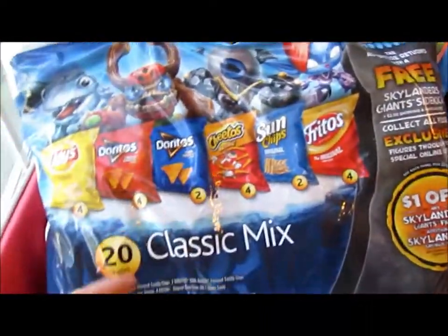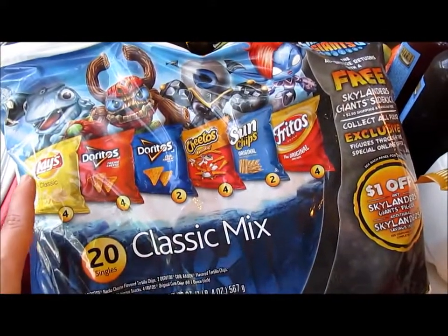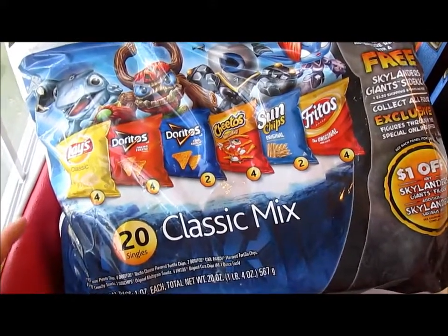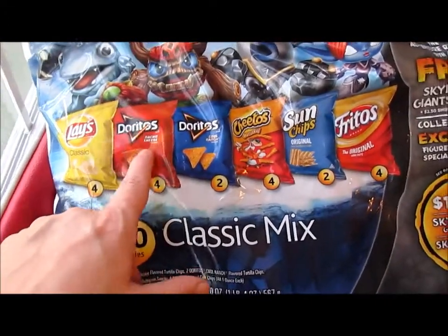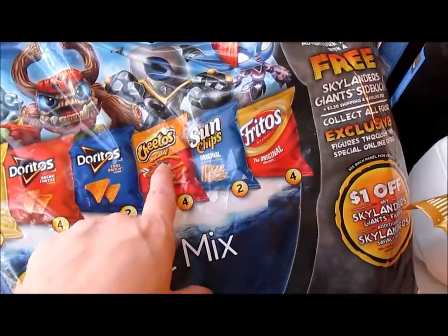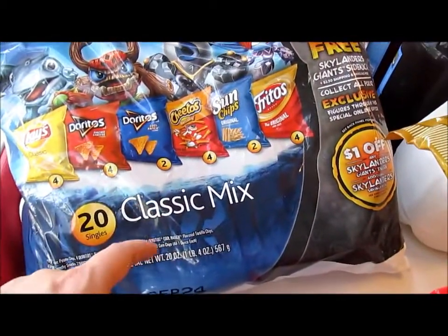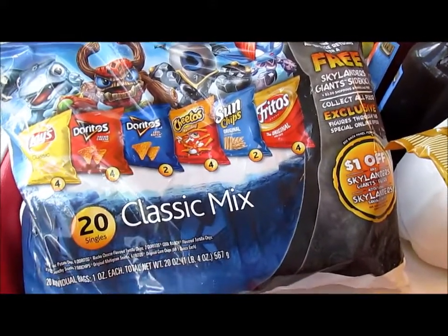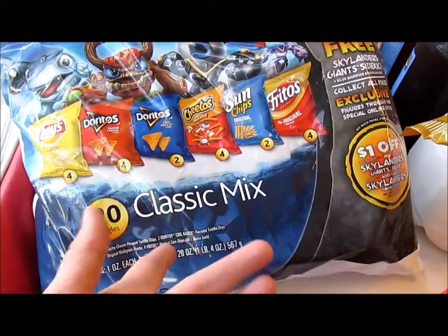Now, I don't really like buying these in a way, but in a way I do, because it does kind of give you the right portion size so you don't eat the whole bag of potato chips in one night. This one's got the classic Nacho Cheese Doritos, the Cool Ranch Doritos, the Cheetos, the Sun Chips, and the Fritos. They have all different kinds, and it's good for his lunch, good for portion control, and good if you want a variety rather than having to buy a whole bunch of big bags.